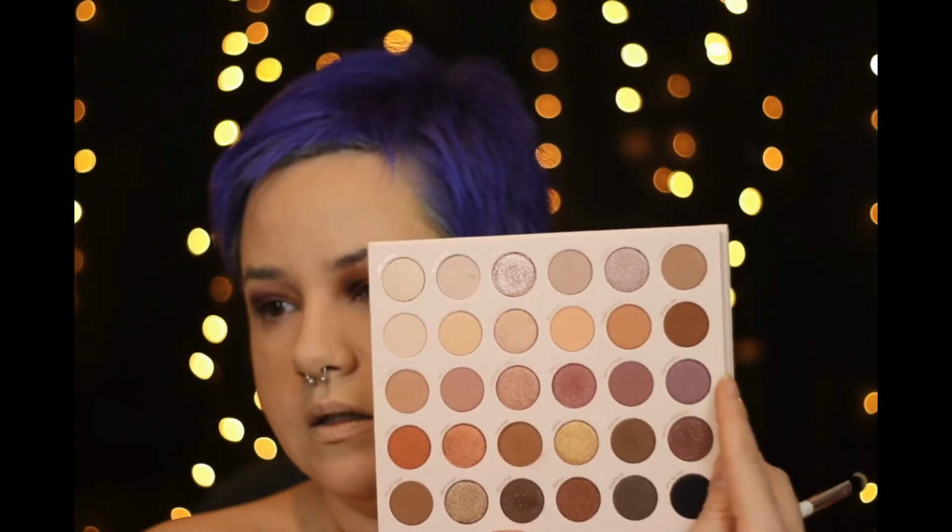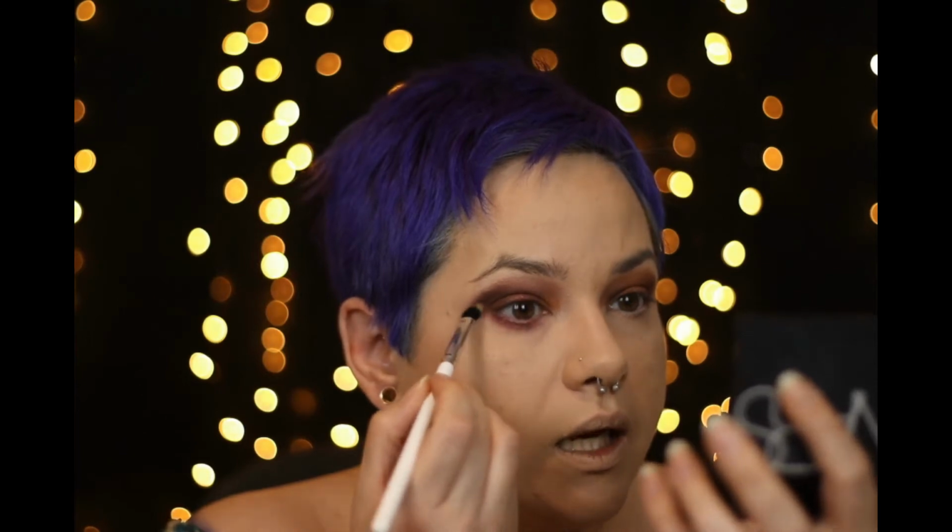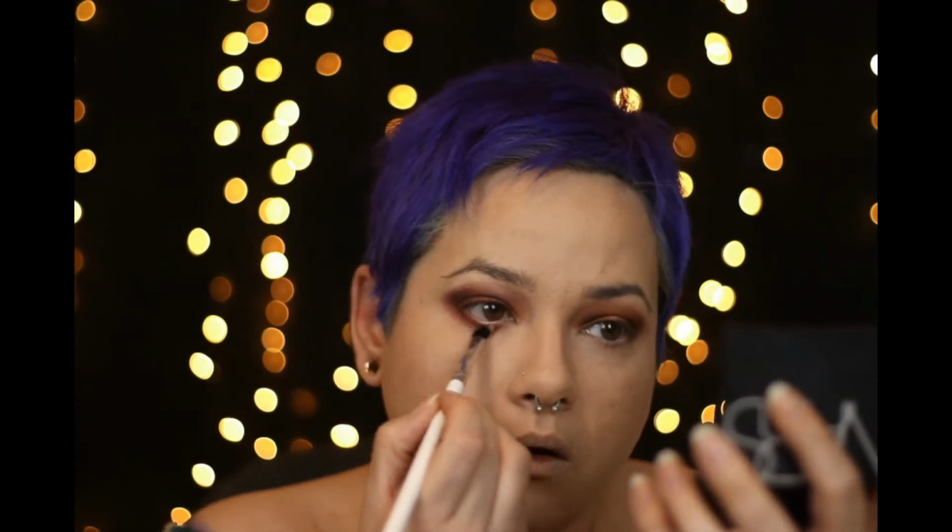Alright, so they are kind of different eye shapes. It's hard to tell, to be honest. Now on the bottom lash line, on this eye, I'm going to take this shade right here called Cufflinks. And I'm going to really smudge that underneath my eye. I'm taking that on an E1 as well, and then just connecting those outer corners there.